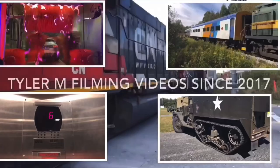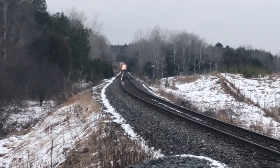Already we have a CN intermodal train at McCowan Road with a GEVO locomotive and a K5HL.